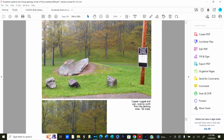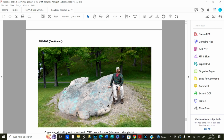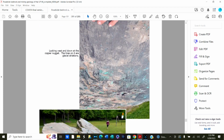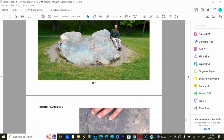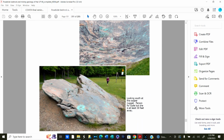That's pretty big looking, but how big is it? I'm 5'11". I'm a bit chunky these days, but I didn't used to always be that way. Remember, I'm 5'11". That's me, maybe about 10 years ago. See how massive this thing is? Yep, June 13th, 2013. So almost 10 years ago. This thing was huge. And you can see it had glacial striations on it and stuff like that. And it's gone. It's not there anymore. They did replace it with a little piece of float copper and a new sign, but nothing nearly this big. I don't even think it's that big of a piece, really. So, yeah, it was good while it lasted, I guess.